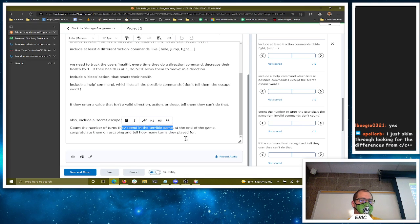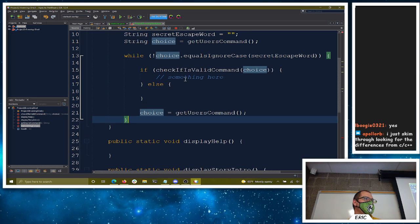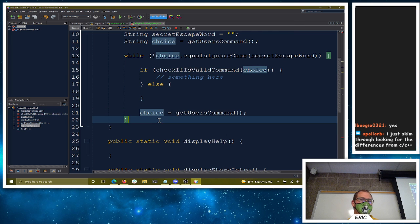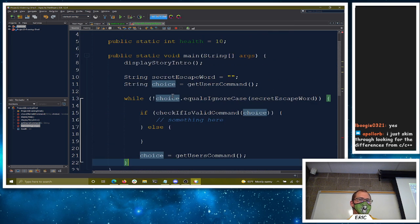Count the number of turns they spend in the terrible game. So at some point in here, you need to count the number of turns, but that only counts if it's valid, that sort of thing, right? So you probably have a counter in here somewhere. But this is kind of the gist of it, right?